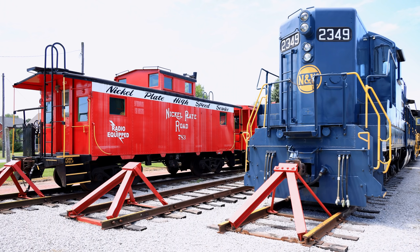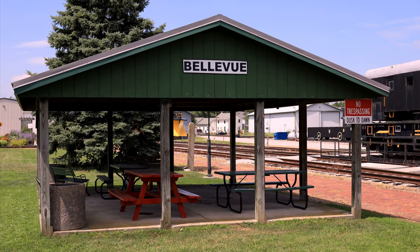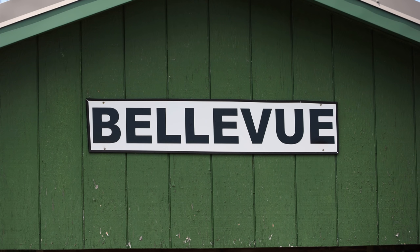It opened in 1976, so make sure to plan some time to walk around. Even if it's closed due to a pandemic, there's still plenty to look at, and it's all in very good condition. Several of the cars and engines have placards with their history. There's also a small covered area, but be careful, because the trains will sneak up on you.